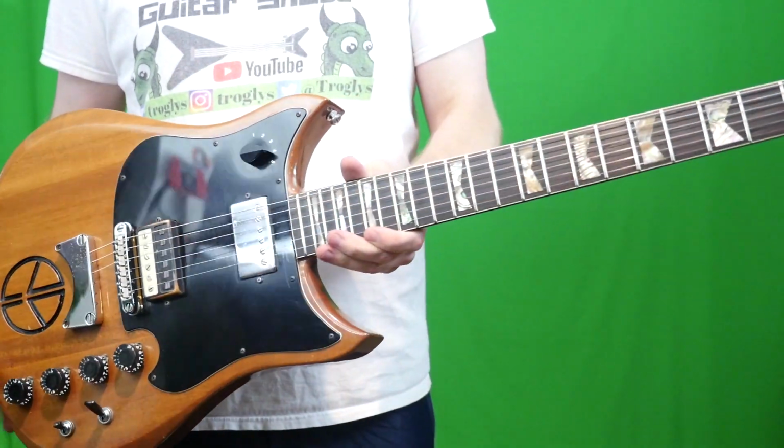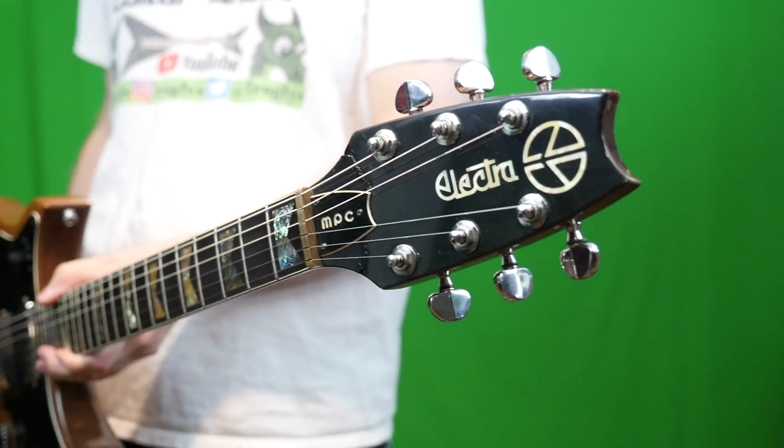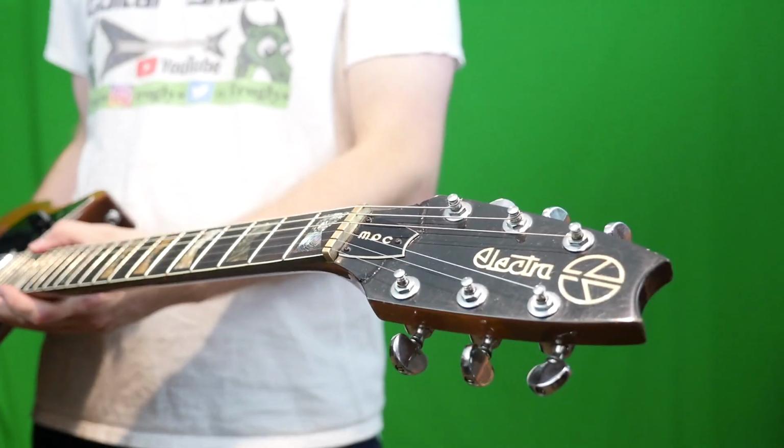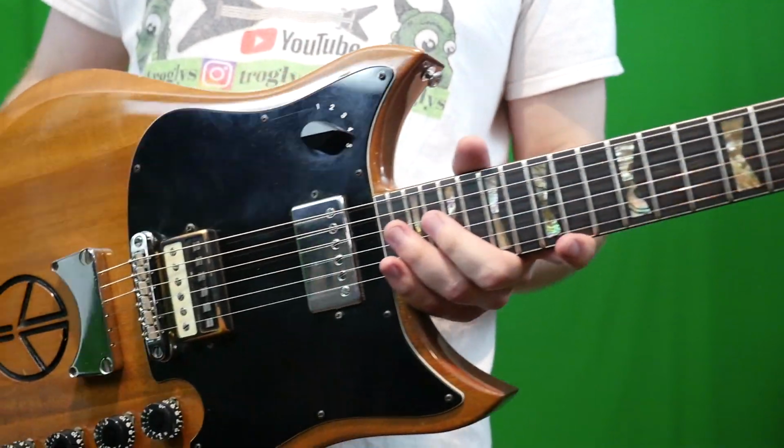But if you are interested in trading me something for this guitar, keep in mind, I'm not going to let this thing go for just anything. I almost really want to keep it. It's just that beautiful of a guitar, headstock repair and all.